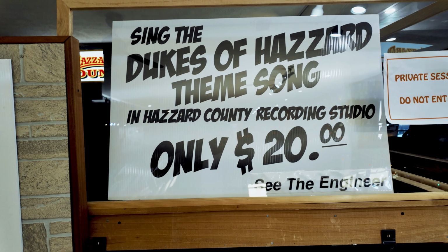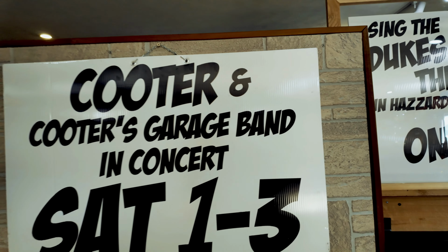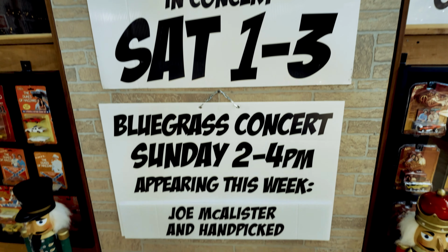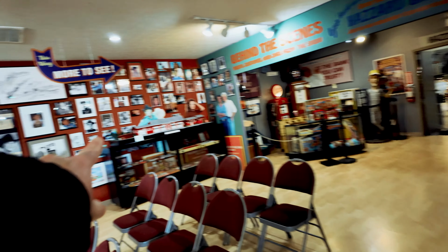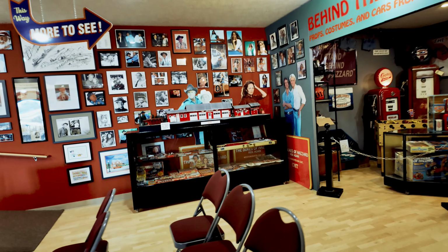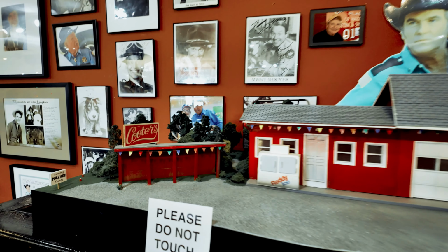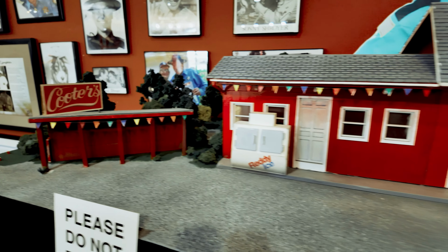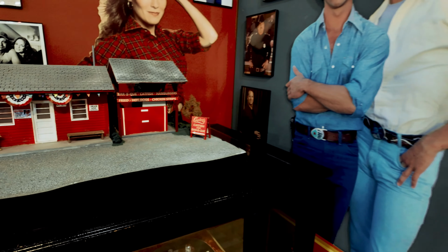Seeing the Dukes of Hazzard theme song, it has a currency, only $20. Cooter's garage. Oh, that's today. I don't think we'll be here for that though. That'd be nice to meet them. Oh, here we go. Look, there's Cooter's garage. Oh, there's Cooter's garage over there too. That's funny though, you don't see the cousins on here. Cooter's garage. So that's what the outside looked like.